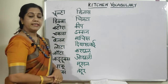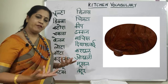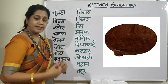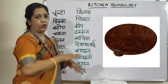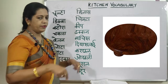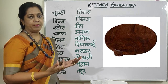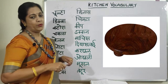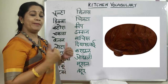The next one, chakla. So the chakla is the rolling board. What do we use it for? We can say pastry board also, because on the same thing we make pastries, we roll the dough. In our country, in India, we make rotis. Mainly rotis we make on that. So we roll the dough on that. So that is called rolling board.